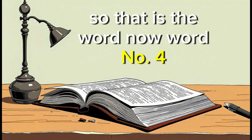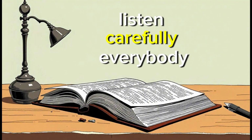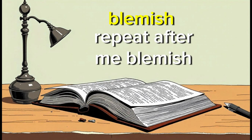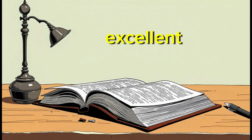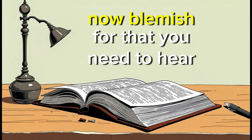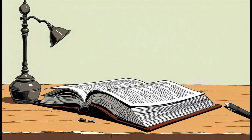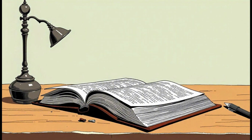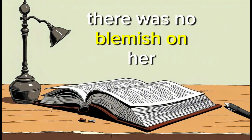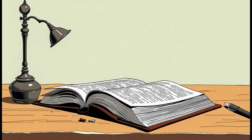Now, word number 4. Listen carefully, everybody. Blemish. Repeat after me, blemish. Yes, once again, blemish. Excellent. Now, for blemish, you need to hear the sentence: there was no blemish on her beautiful white dress.